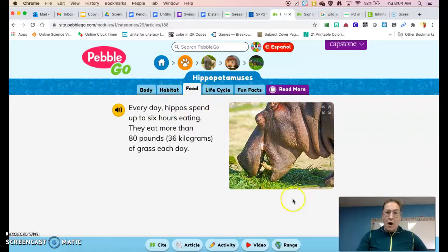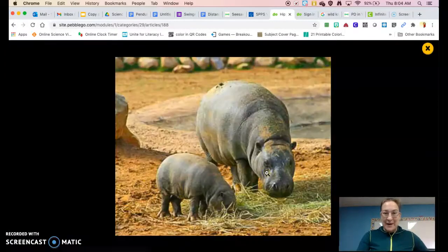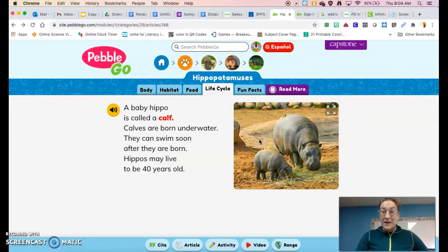Food. They eat grass. With those big teeth, they like to eat grass. Isn't that interesting? How could you get that big if all you ever ate were salads? But that's what hippos do. They eat salads, and they eat 80 pounds of grass each day. Oh, look at this. That's a baby hippopotamus right there. So little. Hippos can be 40 years old. Oh my goodness. Did you know Miss Bush is 40 years old? That's really different than humans. If I was a hippo, I'd be really old. But I'm not a hippo. Some people might think I'm really old still, though.